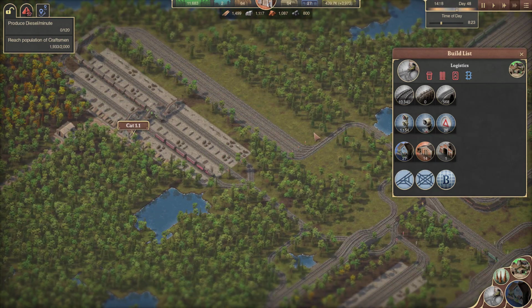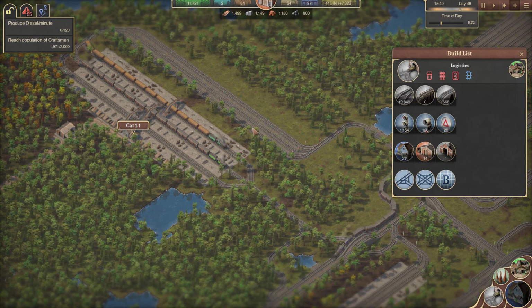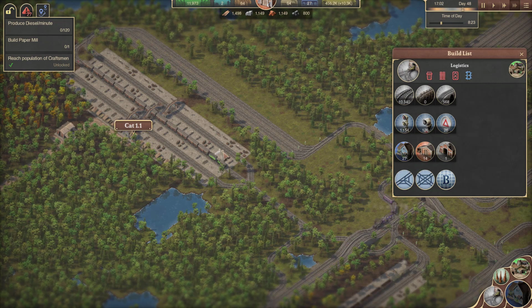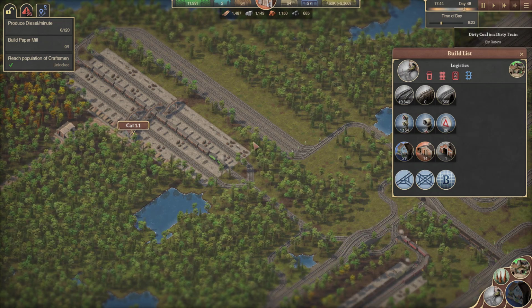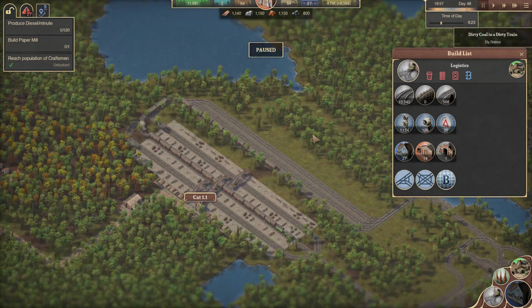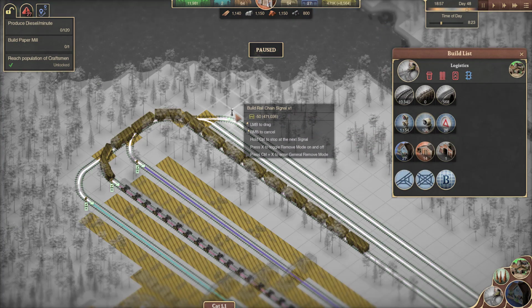There's our workers. Here's a load. Here comes our wheat into the right place and takes off. Our other load should come up here and shunt and just stop. Oh, shoot. Okay, I goofed up. Right here, I left out signals altogether.